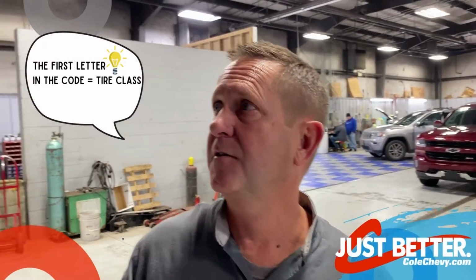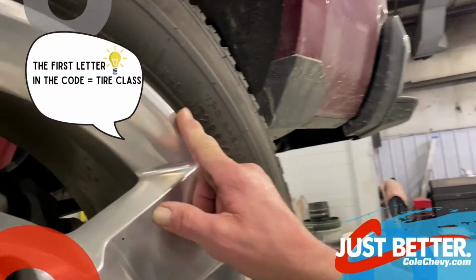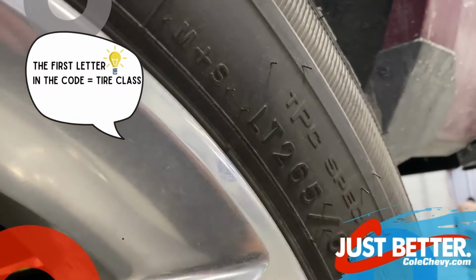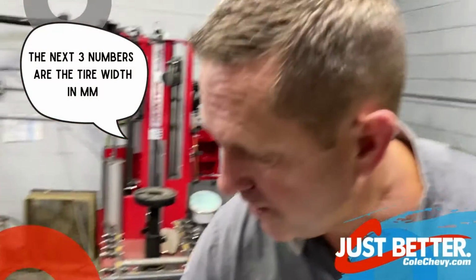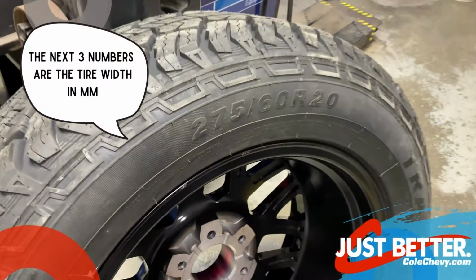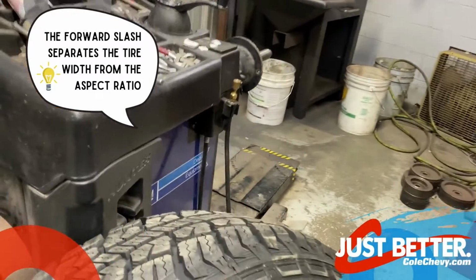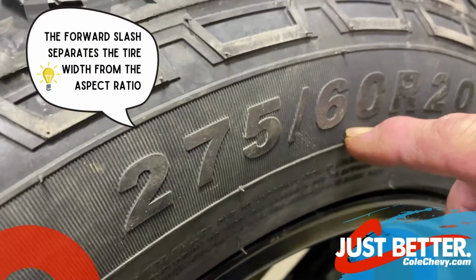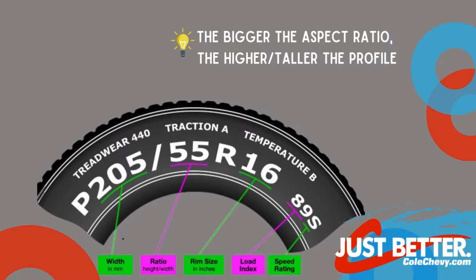Generally, all tires have a first letter, which is the class of the tire. An LT would stand for a light truck. If it was a P, it would stand for a passenger tire. The second number is the tire width in millimeters. And after the slash mark between the two numbers, the next number is the aspect ratio. The bigger the aspect ratio, the taller the tire sidewall, or profile as it's sometimes called.